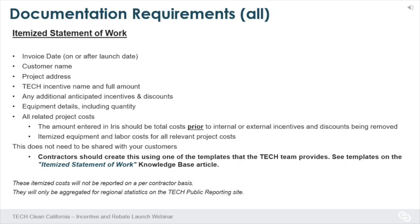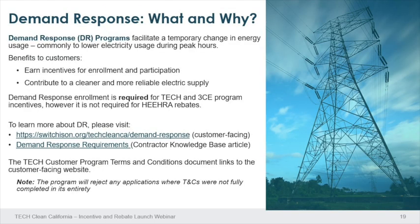These itemized costs will not be reported on a per contractor basis. Information will only be aggregated for regional statistics on the Tech Public Reporting website.